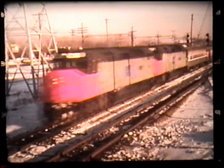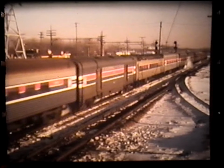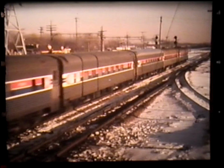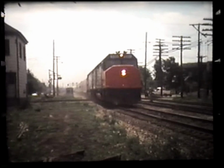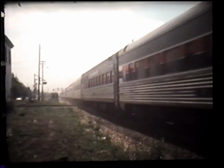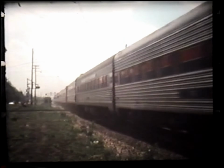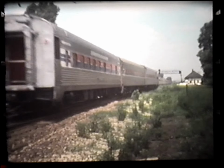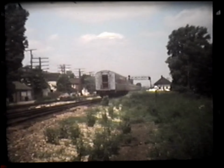Here's a westbound on the Chicago and Western Indiana Railroad. Westbound Amtrak. This is at Whiting, Indiana, westbound number 41. Back on the Pensy here. Whiting Depot in the background.